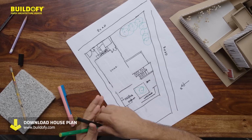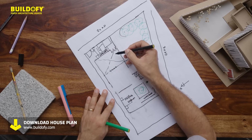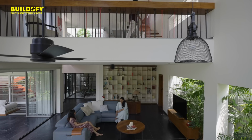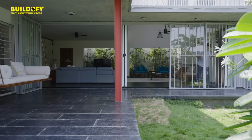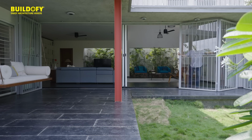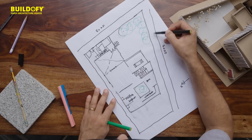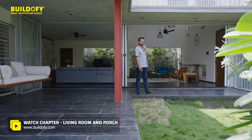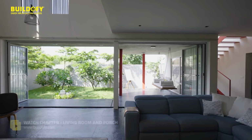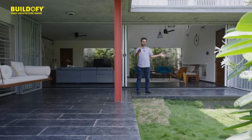So the living room itself has a double height volume in the center which connects to the upper floor. These sliding doors here completely open and stack up at this spot, so you get a clear unobstructed view to this space from the living room. So I've just opened up the glass partition which separates the living room from the garden space. This was supposed to be the dog's living room and that was their living room.